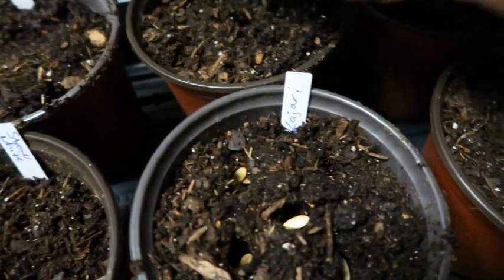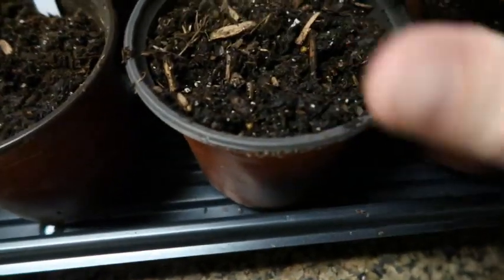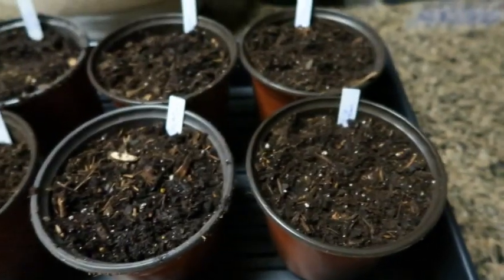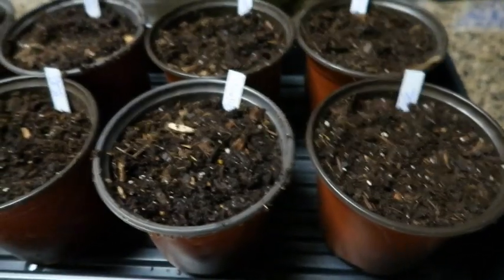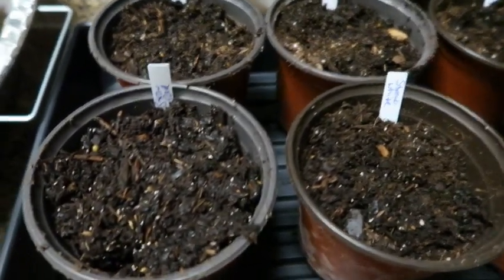Same thing over here. I'm just gonna brush extra soil over the top of it. All right, and those are ready to go. I'm gonna get those under grow lights. Now the strawberries, I'm gonna show you how I do those.